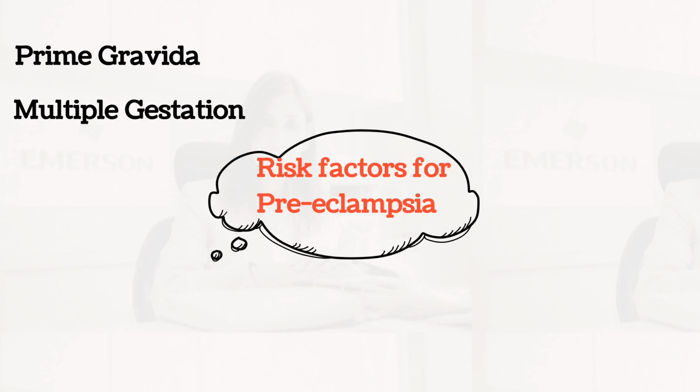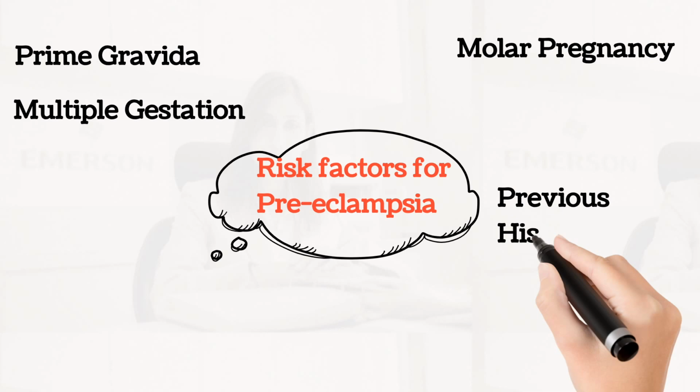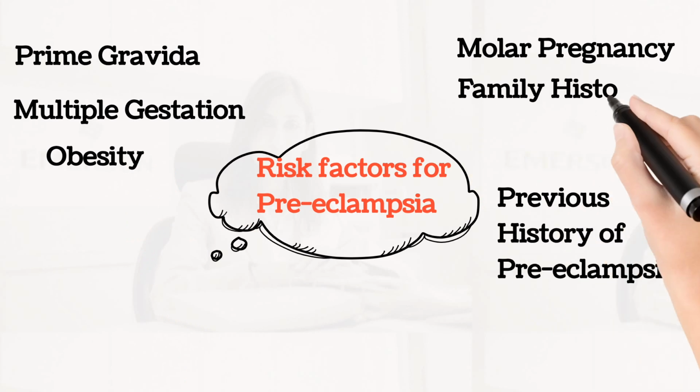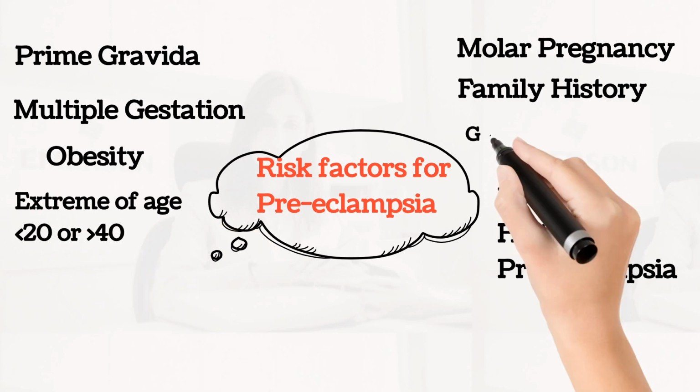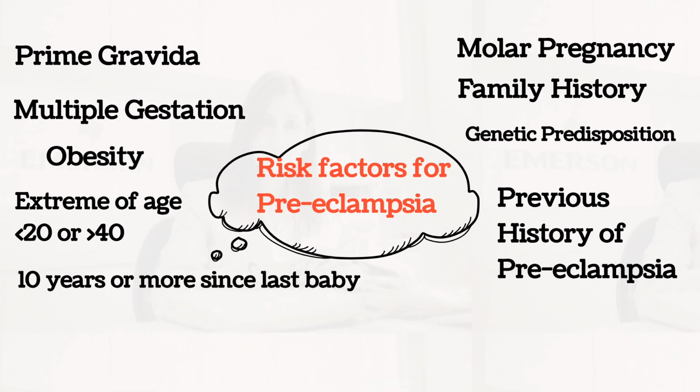So the second risk factor is multiple gestation. We have molar pregnancy, previous history of preeclampsia, obesity, then we have family history. We also have extremes of age, less than 20 or more than 40. You also have genetic predisposition, which can be maternal, paternal, or maybe they may have thrombophilias and the like. Then we also have 10 years or more since last baby.